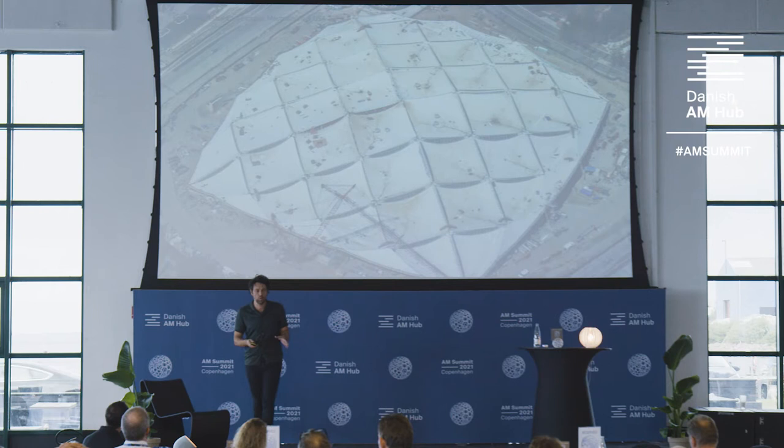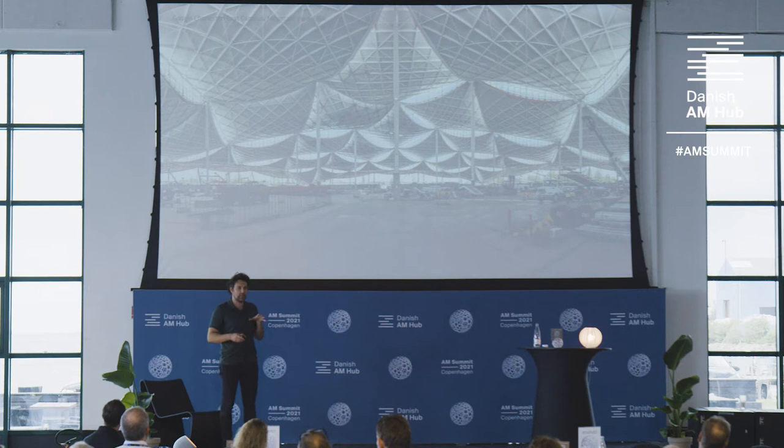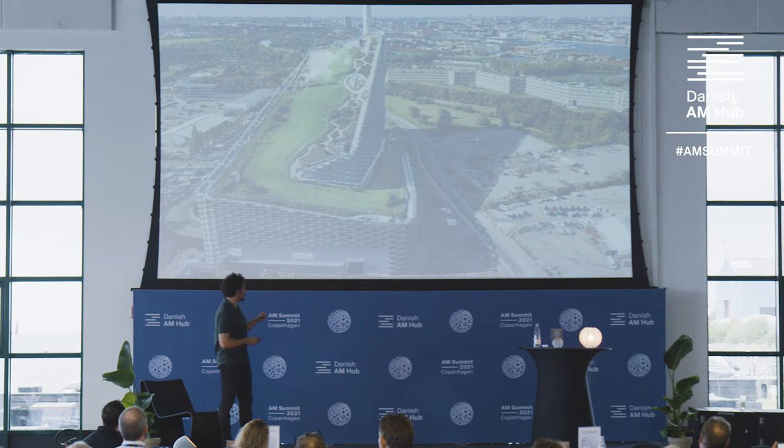That is this big open tent structures where the Googlers will work and be able to change their working environment very quickly, because you don't have any columns or walls to hinder this configurations. We also completed a small museum in Norway, in Kistefos, that doubles as a pedestrian bridge and as a sculpture itself, you could say. In Copenhagen, we completed a little panda residence, a yin-yang sign seen from the sky. And also last year, we completed the Copenhill, this artificial ski slope on top of a waste-to-energy power plant.